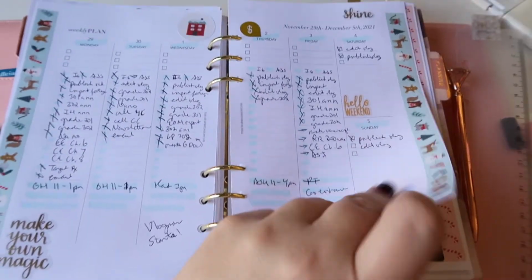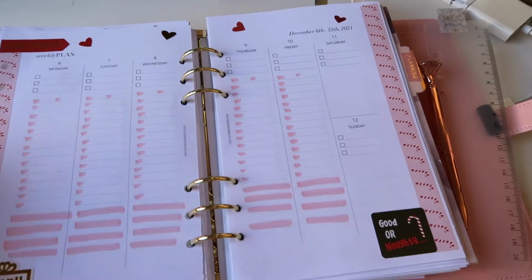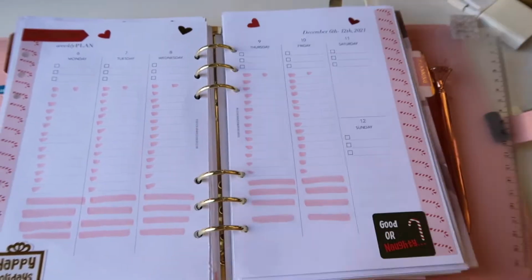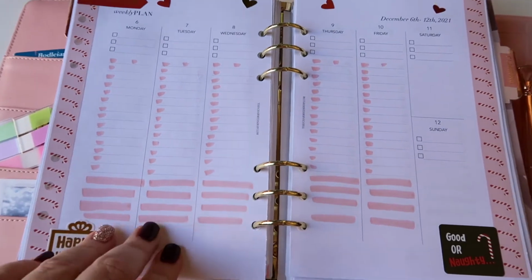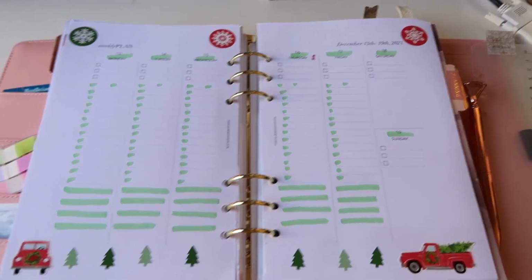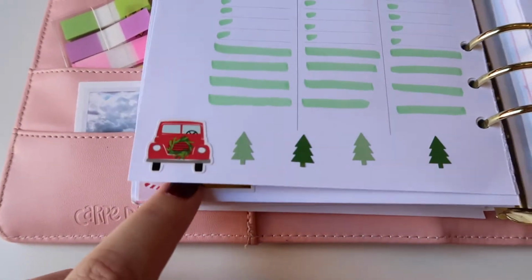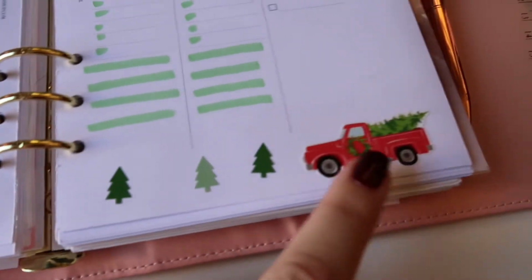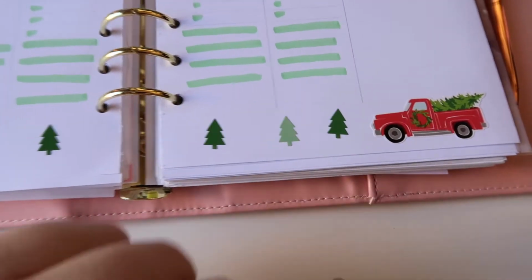This is the week we're currently in. This will be next week. So I've gone with a peppermint theme, and I'm putting mostly task lists and then 4 lines for appointments or timed things like calls. Then I've gone with a little theme like this. I have these really cute Christmas truck stickers, so I've got little Christmas trees as well.